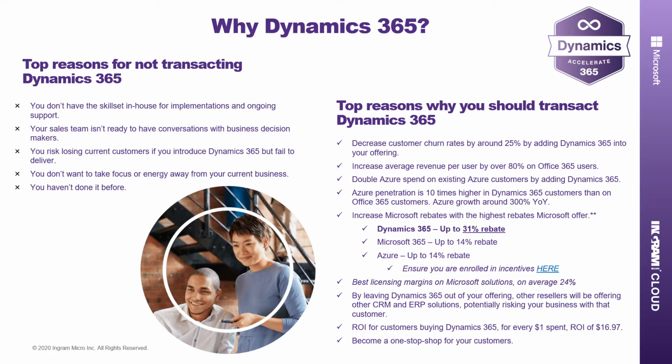One of the first key points that we see is around churn rates. Statistically, and this is a global statistic as well, traditional Microsoft 365 resellers tend to have a churn rate of around 25%. And that's not customers moving from Microsoft onto G Suite or anything like that. So Microsoft don't see that churn, but the partners are seeing it. And actually, when you add Dynamics 365 into your offering, we see that churn rate drop to less than 5%, which is incredible.